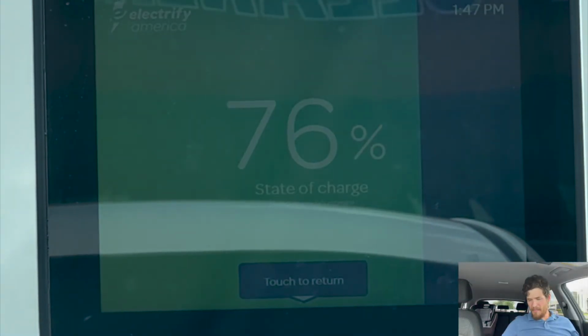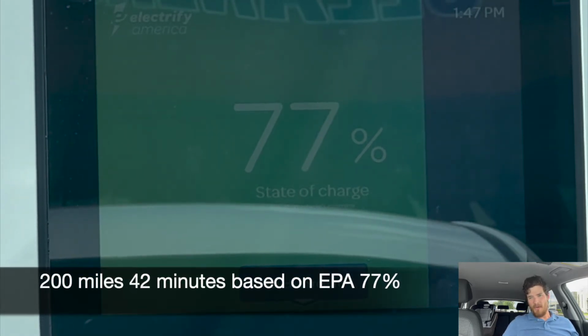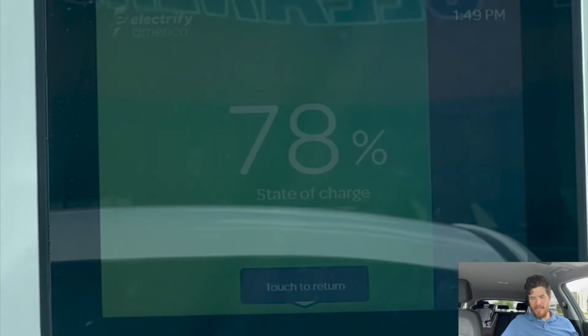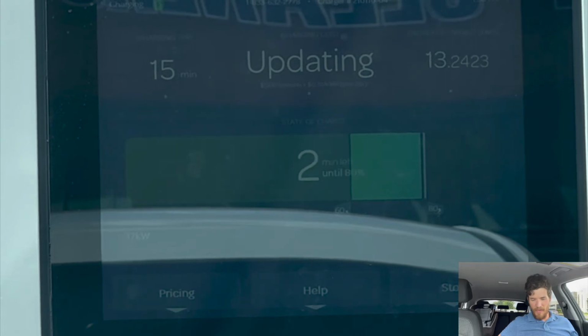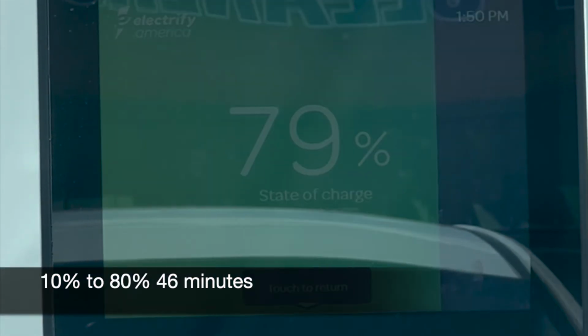Our next major milestone is 77%, which is almost 80%, but that does give you 200 miles of range, which is great. Only took a total of 42 minutes, which is not great, but that's enough. You could go eat a quick dinner, come back, and be good to go. And then our last milestone here, which is the point of this test, is it took a total of 46 minutes to get from 10 to 80%.